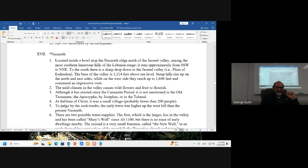It's not mentioned in the Old Testament. It's not mentioned in the Apocrypha. It's not even mentioned by Josephus or the Talmud. That's Nazareth. At the time of Christ, it was a small village, probably fewer than 200 people. To judge by the rock tombs, the early town was higher up the West Hill than the present Nazareth.